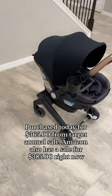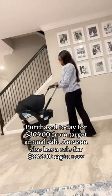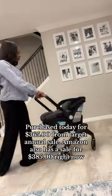Overall, I prefer the aesthetic of the Evenflo. It is the same price as the Doona, but you can find the Evenflo on sale periodically.